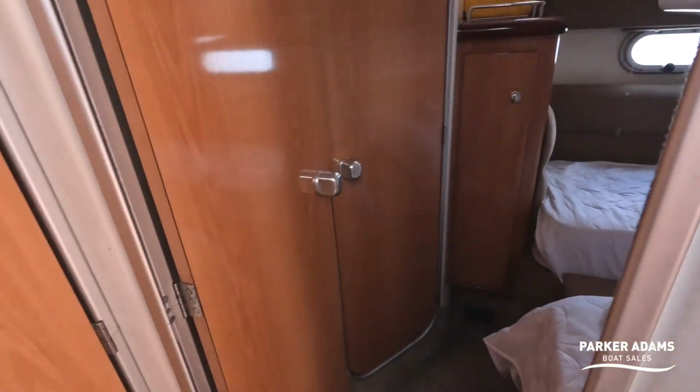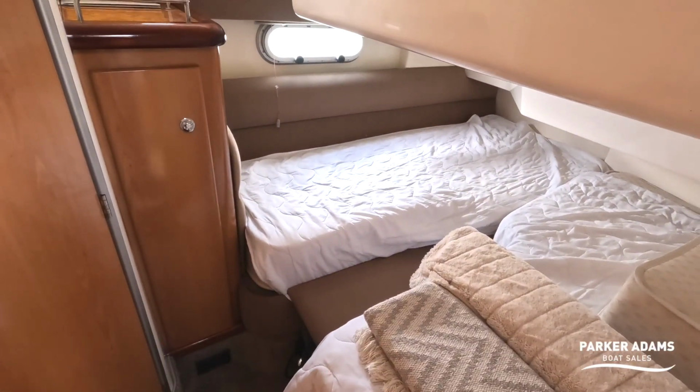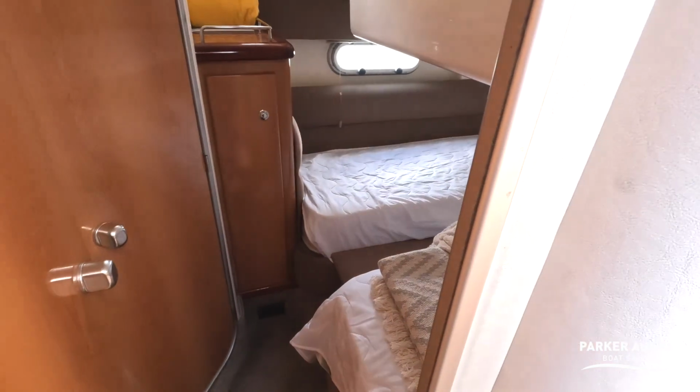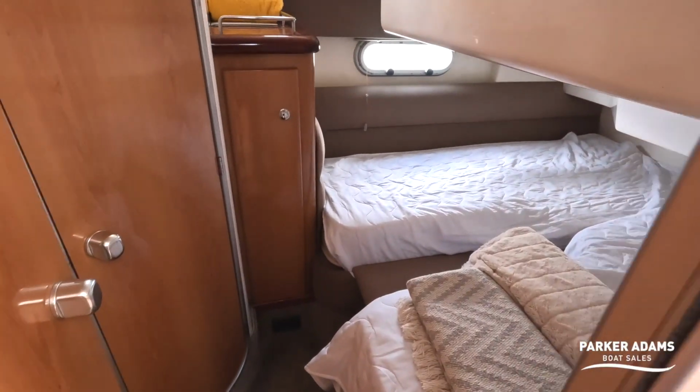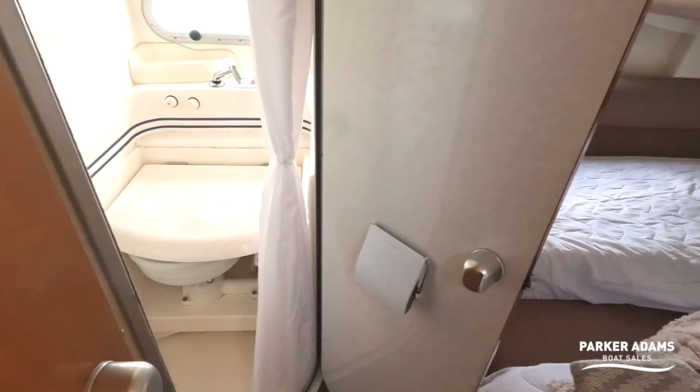So if I go back into here, I'll just show you this cabin first. So this is a twin cabin at the back. There is an infill cushion, so that can be made up into a really large double, but you've got it as two singles at the moment. And then this is where I went, oh yeah, there's so much space here, they don't need the extra heads. And then it really surprised me, because then you have the extra heads.